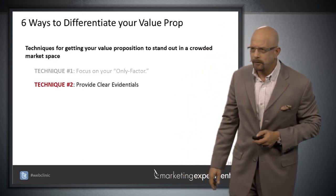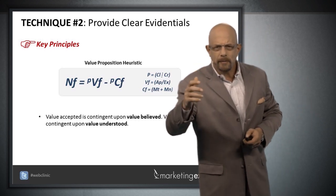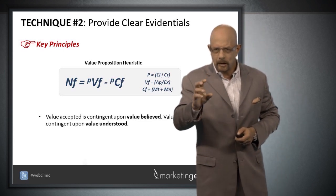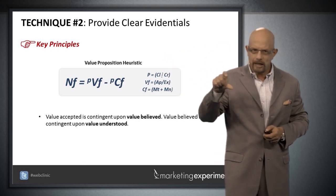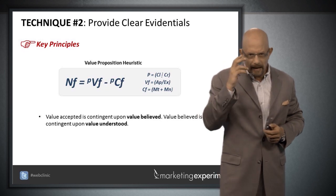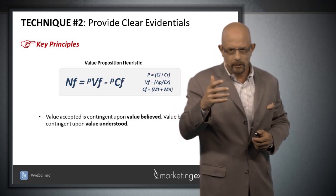Let's move to the second. Provide clear evidentials. An evidential goes back to this heuristic, and it is this sort of quantifiable, believable points that support the ultimate reason. Now you have an argument. Listen to me. The argument is your ultimate reason, that's your value proposition, and the evidentials that support any claim in your ultimate reason. If you tell me the world's largest, tell me that you have 614,000 products and no one else does. That's an evidential. You must have an argument. And the argument has an articulated ultimate reason and a series of evidentials.